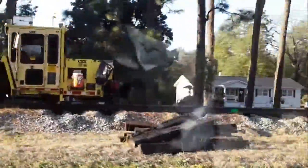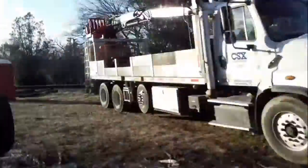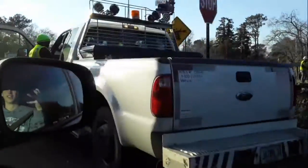I think they're putting in new tracks. Huh. Or the thing that go under, what it is called? Trestles? Or CSX. Interesting. Well, they're getting all new ones. Huh, they're getting new track. That's cool. Turn right, then turn right. Oh, we can't go across there.